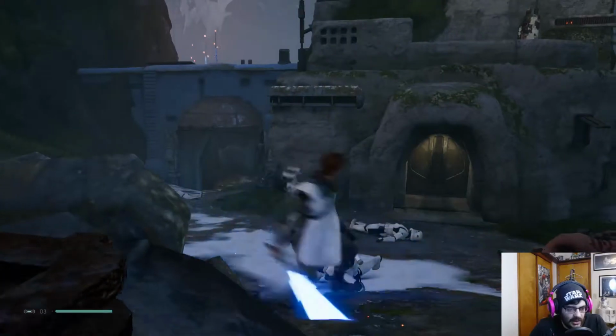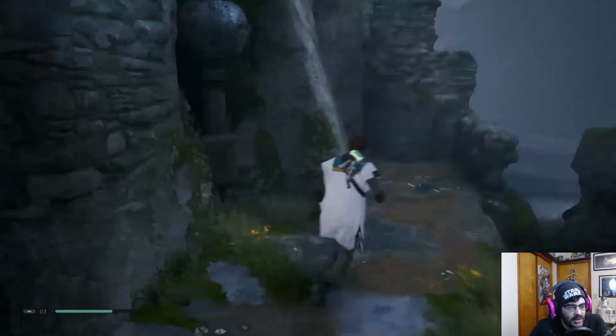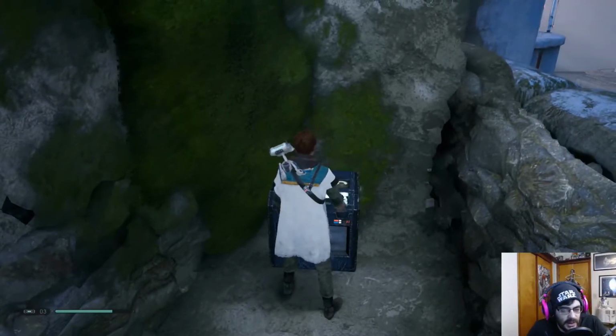Okay. Tried to heal and fight at the same time. Not a good combination. It's almost like you gotta kind of pause from the fight to be able to heal. Or pull away from getting damaged.